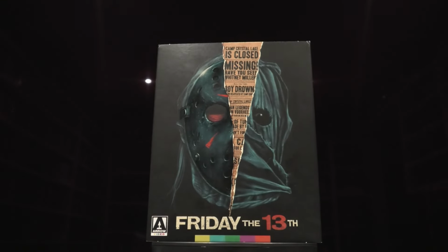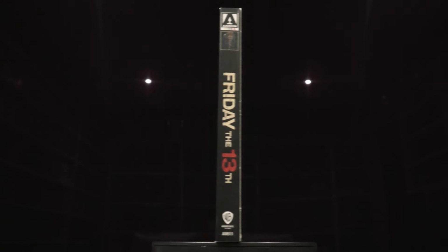Whatever it is with these Friday the 13th movies on 4K, the Dolby Vision implementation just looks incredibly, so tastefully handled. And it just adds a certain vibrancy to these movies that we have never seen before. And if you're a fan of this one, I highly recommend checking out this 4K release. I think you're going to be pleasantly surprised by how good it looks.